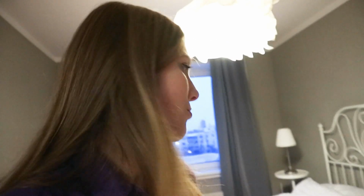I really like this light up here. It looks like a little cloud. I'm not sure if you can see it very well, but yeah, there you go. It looks like a little cloud, which is cool.